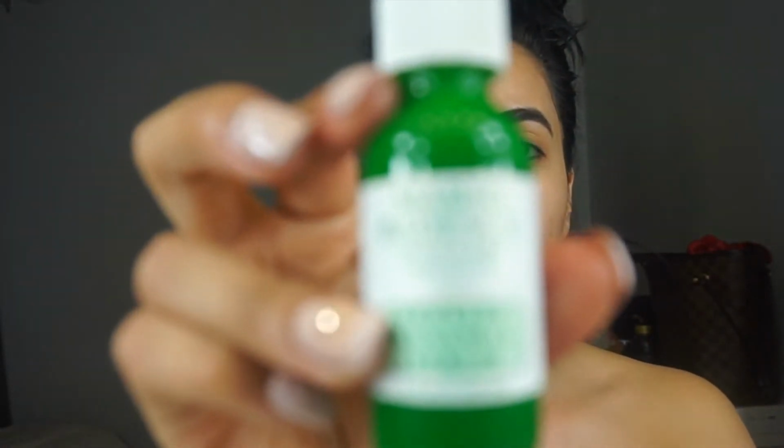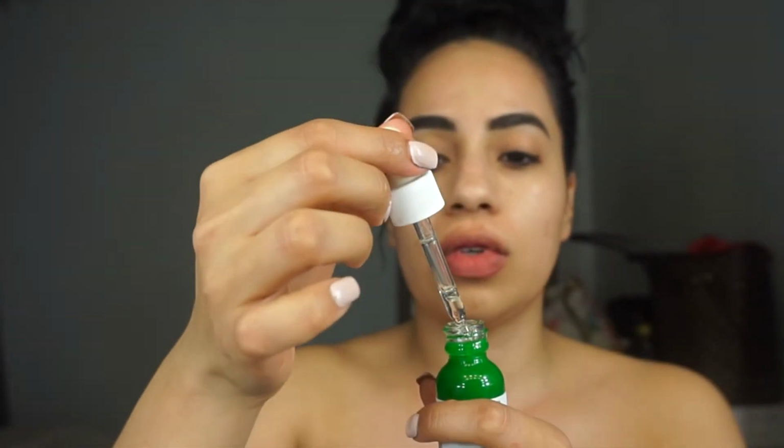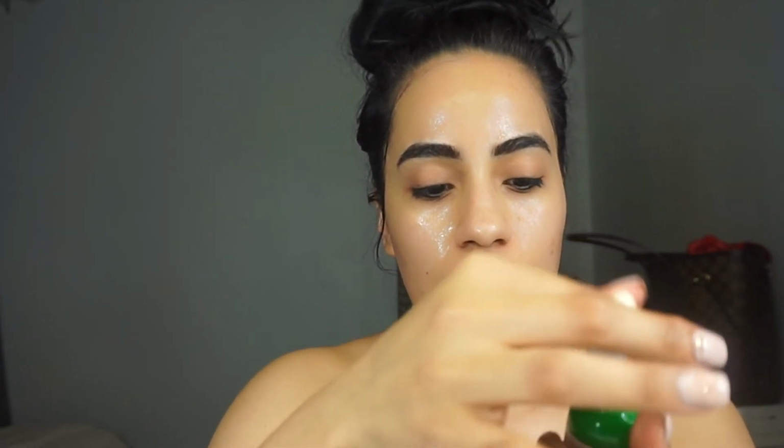Next, I'm using the Mario Badescu peppermint green oil. It's super good. I use it every night, and I also apply a little bit on my lips. The more the better, so just keep applying oils. And remember, half of the oils are going to stay in your pillow, so the more the better. Don't forget your neck. It's very important.